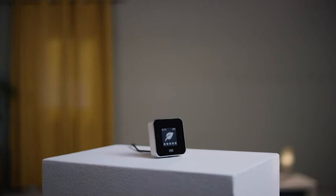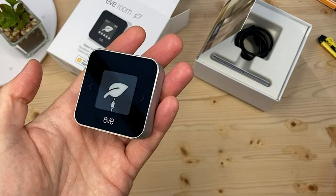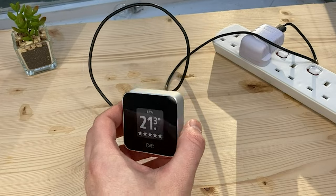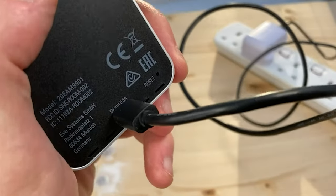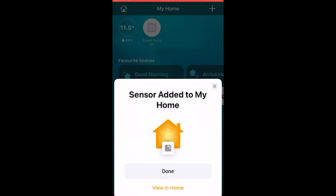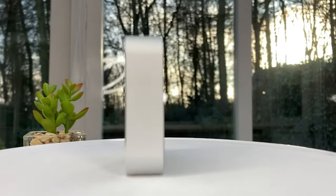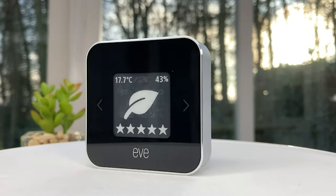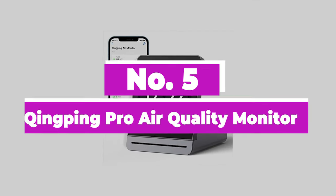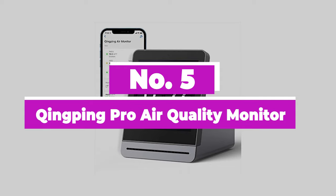It can even trigger HomeKit-compatible air purifiers, dehumidifiers, or fans. It's very easy to use, although there's no tracking of PM2.5 pollutants, just VOCs. It connects to your iPhone or iPad over Bluetooth low energy and only needs charging roughly every 6 weeks over micro USB. Number 5. Qingping Pro Air Quality Monitor.